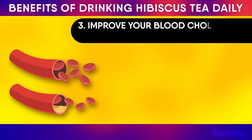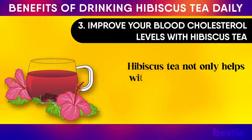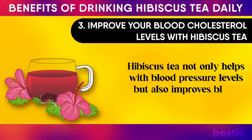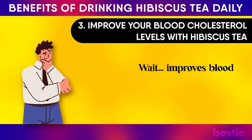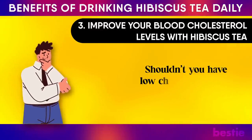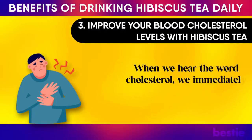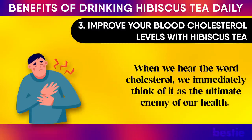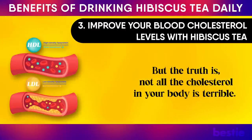3. Improve your blood cholesterol levels with hibiscus tea. Hibiscus tea not only helps with blood pressure levels, but also improves blood cholesterol levels. Wait, improves blood cholesterol levels? What does that mean? Shouldn't you have low cholesterol levels all the time? When we hear the word cholesterol, we immediately think of it as the ultimate enemy of our health. But the truth is, not all the cholesterol in your body is terrible.